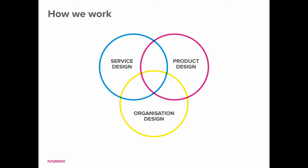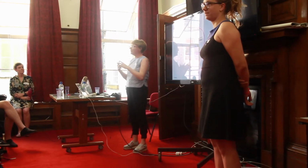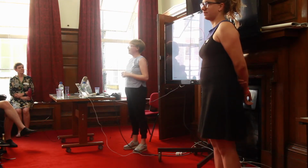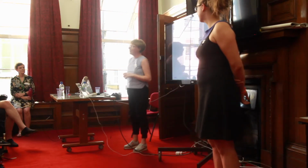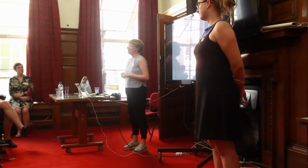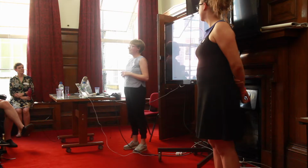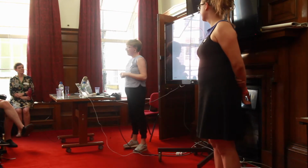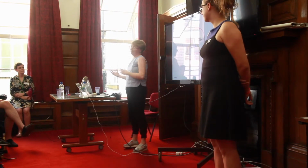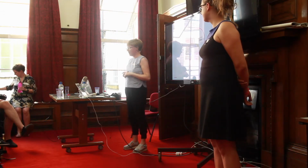We are made up of 3 disciplines: service design, organisation design and product design. We tend to approach problems from this holistic point of view. We know that if you come in with a technology solution, often that's being retrofitted to user needs. It doesn't actually solve any problems. If you just restructure, it doesn't necessarily change the way services are delivered or how they feel to users. And if you just design stuff, nothing can get implemented. So we try and hit that sweet spot in the middle.